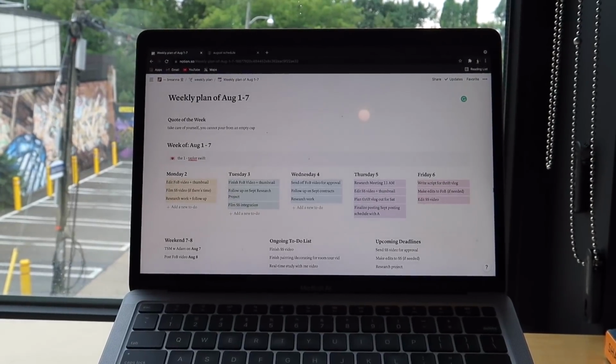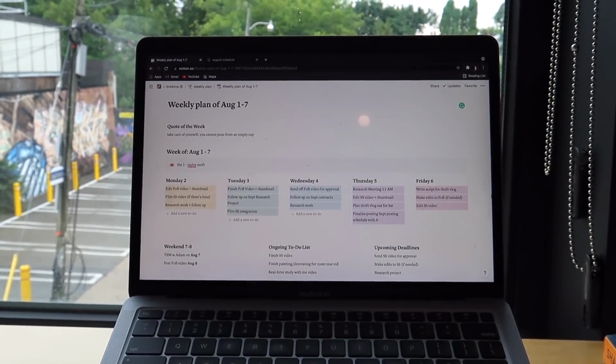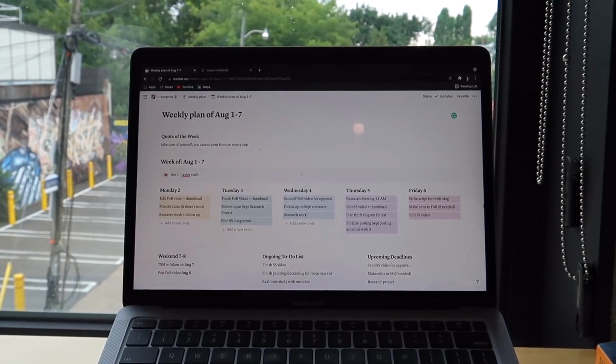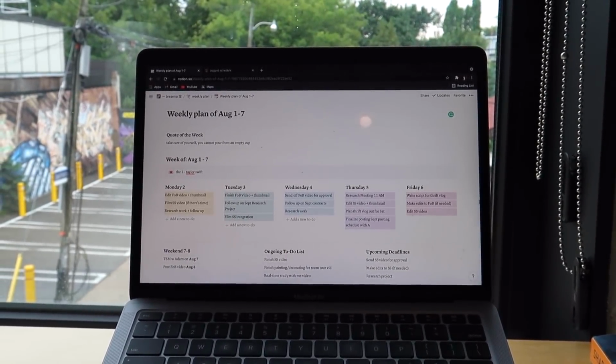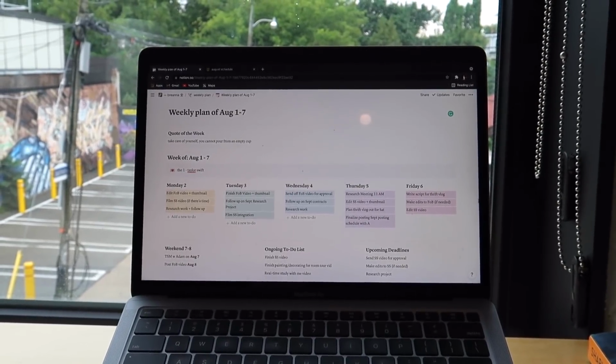So this is what my weekly schedule is looking like. It's a pretty content creation heavy week, I'll be honest. Not all of my weeks are typically like this. I like to think of it like exam season, that doesn't come around very often, but when it does, it is busy. And you might be thinking that this is stressful, but honestly, planning all the stuff relieves my stress. So that's why I always do this at the start of every week.